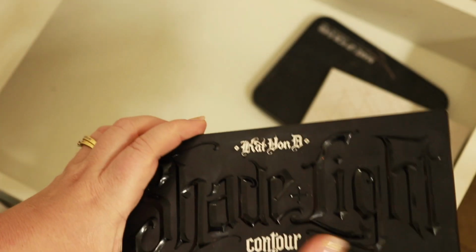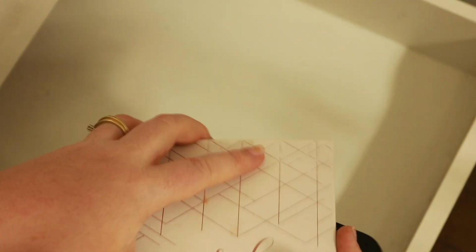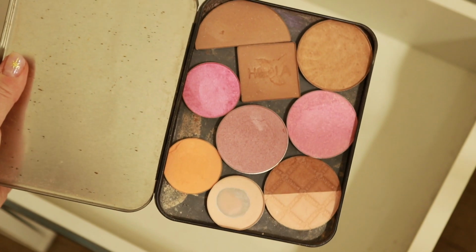This is the Kat Von D Contour. I think I'm going to get rid of it. It's really bulky and I don't need it, so I'm going to donate that. These are like little self-made ones that I'll be keeping because I actually really love using them. They're all ones that I've depotted and loved and wanted to keep, so I'll keep those too.